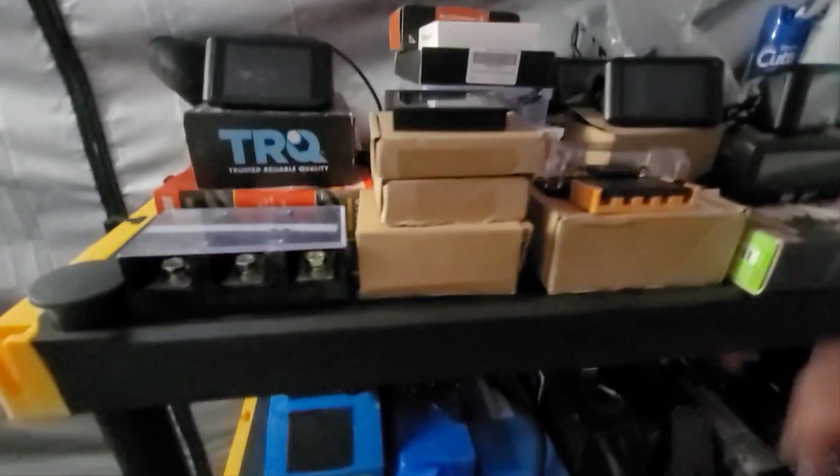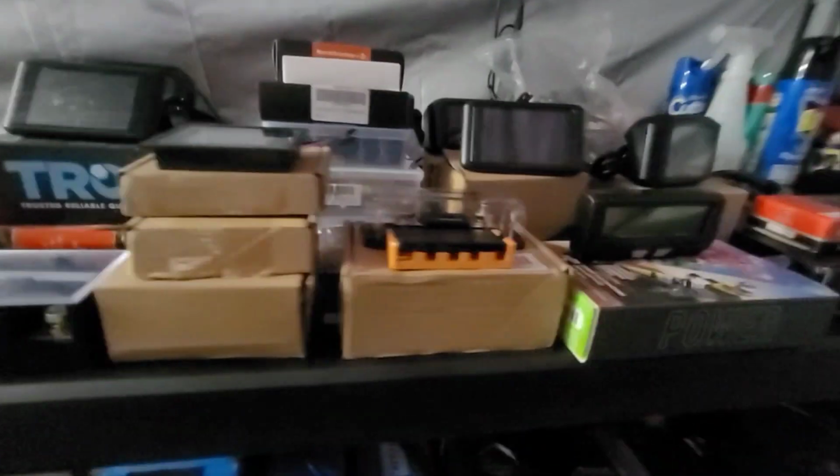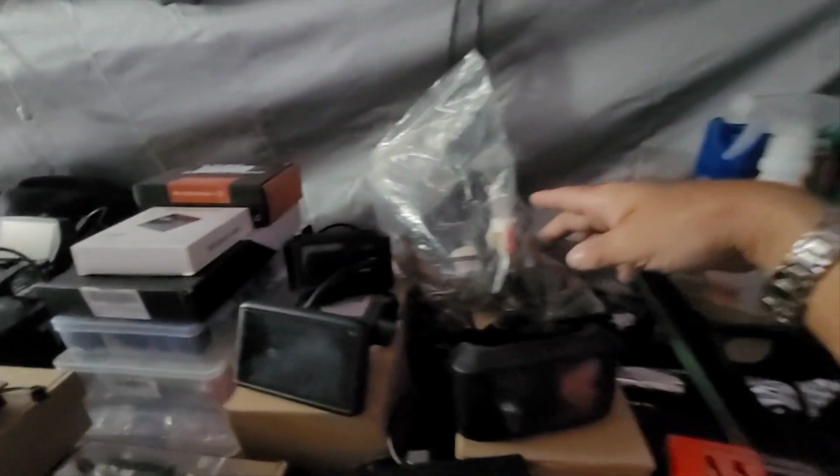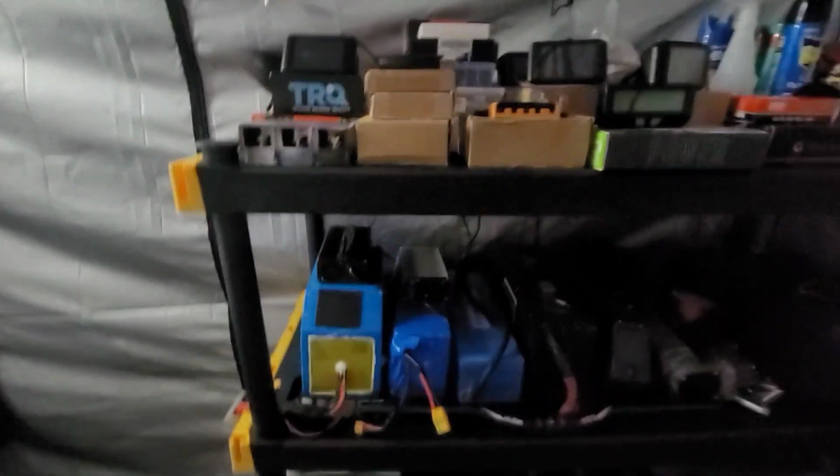I got distribution blocks. I got volt meters, little small mini volt meters. I got brakes. I got horns. Got miscellaneous stuff. I got some tires that come in the bag back there. I got all kinds of brake pads. I got some scooter motors, man. If y'all can see that, there's some scooter motors up in there. I got some scooter tires. I got some hard joints. I got a couple rims with motors in them. That's a Super 73 motor that was rebuilt right there. A 1000-watt Super 73 motor.